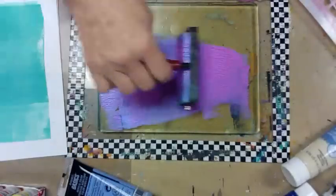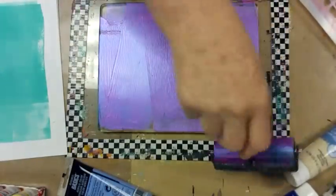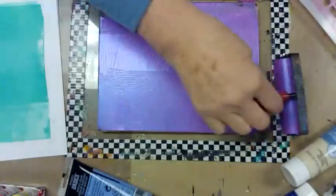This is Yumalicious paint, and they make I think it's 8 or 9 different iridescent colors.